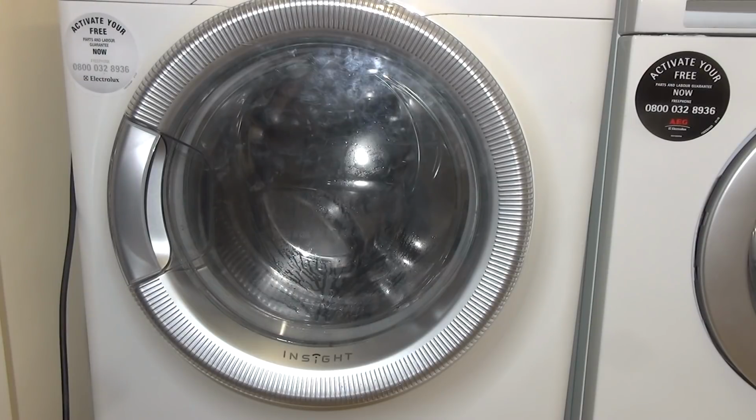Not only that, what really annoys me is the fact that the European ones are actually different to the UK ones, in terms of what programs you get. The European ones do get slightly less programs, but they do get a 14-minute wash, which also appeared on the John Lewis. Electrolux built John Lewis brand of washing machine.